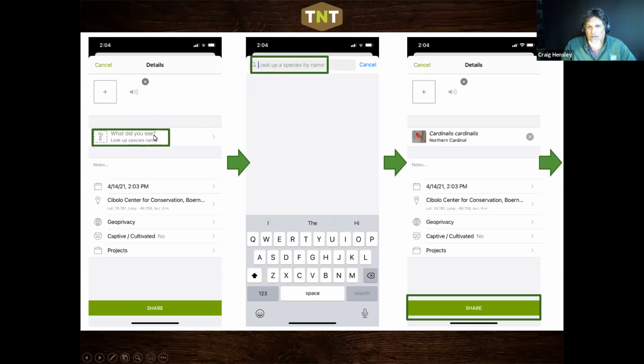So when you click on this, just like you would for a photograph, you're going to get this screen, but instead of suggestions, it's going to say, look up a species by name. Well, the tricky part here is if you recorded the sound, it may be because you didn't know what it was. So if you know it was a bird or you're pretty sure it was a bird, you could start typing in bird there and it will pop up the choice of aves or birds.